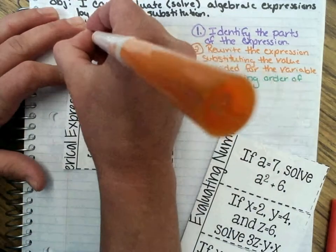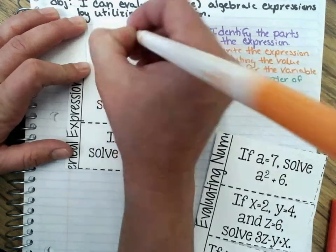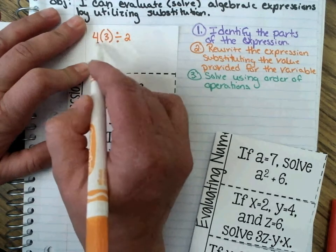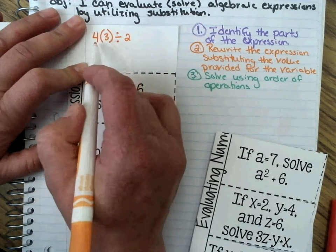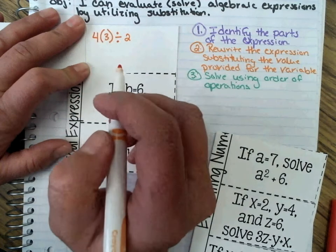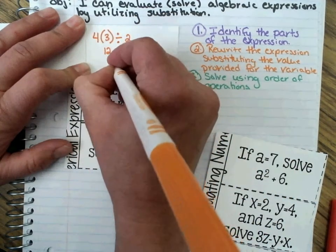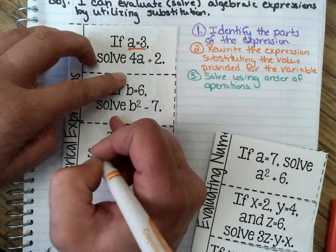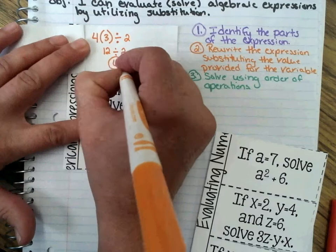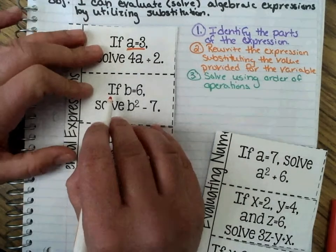So I'm going to open my flap. So I rewrite it. I'm going to do 4 times 3, so that's where my variable a was, divided by 2. Now order of operations says that I do parentheses first. Well, these are parentheses that are just offsetting this and they're indicating an operation. I do exponents. I don't have any. And then I do multiplication and division from left to right in the order that I see it. Well, I see multiplication first. So I've got 4 times 3, which is 12. So now I have 12 divided by 2, which gives me 6. So if a were to equal 3 in this instance, then the value of that expression would be 6. Okay? Now, let's go on to this one.